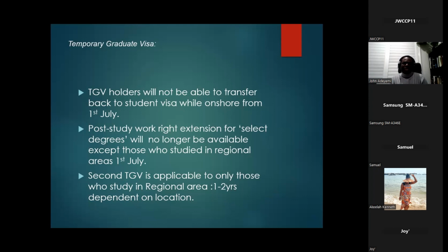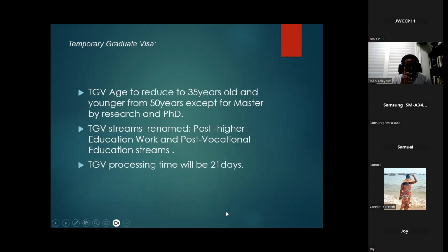People that study in major regional areas will get 1 year, but people that study in other regional areas will get 2 years. A major regional area, for example, Gold Coast, is a major regional area, whereas a place like Armidale in New South Wales is an other regional area. So you will get 2 years addition. Now, another change they brought is they reduced the age to 35 years and younger from 50 years, except for master's by research and PhD. Yes, that's a big change, which I believe will have impacted a lot of people.